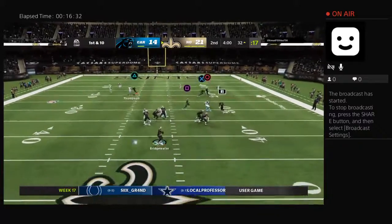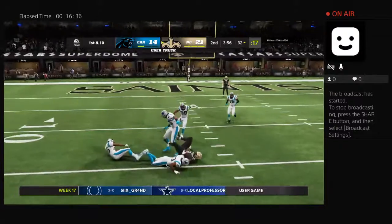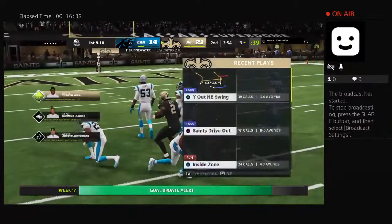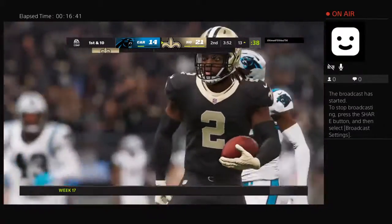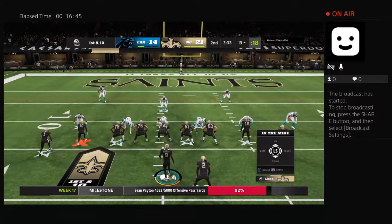A first down throw for Bridgewater. Got his man complete over the middle. It's Henry. And down inside the 15 he goes. Another big gainer that time. This one goes for 19 yards.